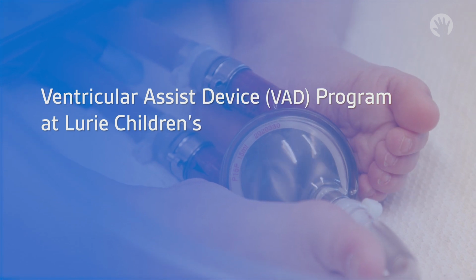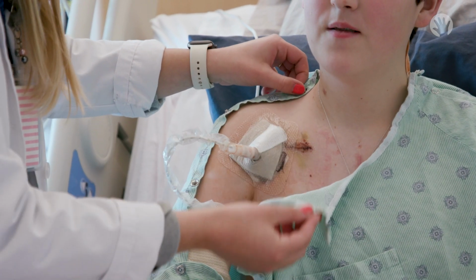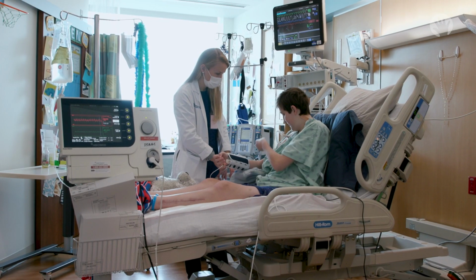Children that need a ventricular assist device have a heart muscle that is very weak. Sometimes they have a condition known as cardiomyopathy. Other times they've had many other surgeries and have congenital heart disease.